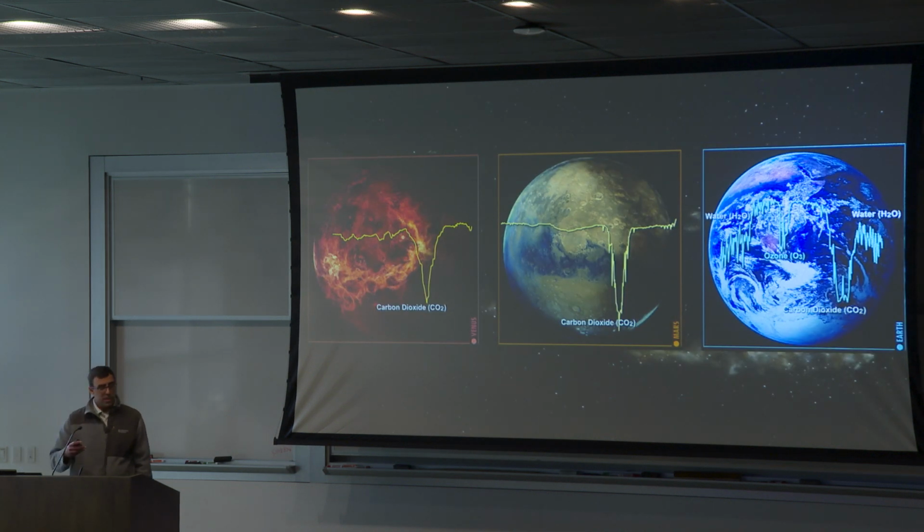So our really driving goal for the field is to be able one day to take a spectrum of another Earth-sized planet. So we know those exist, we've detected them, but we haven't been able to take a spectrum of one yet. And if we compare a spectrum of small planets in our solar system, this is Venus, Mars, and the Earth, which have roughly the same size, we see that the spectrum of the Earth is very different from the other planets because it has life.